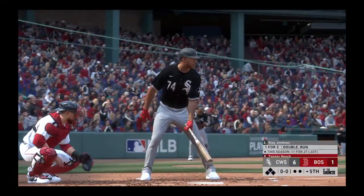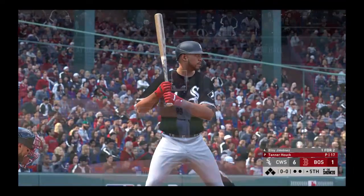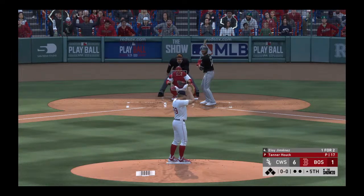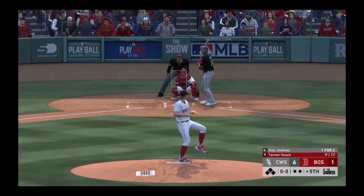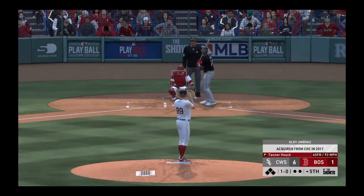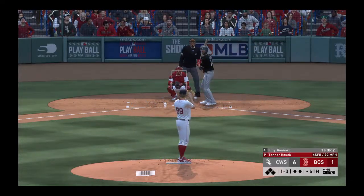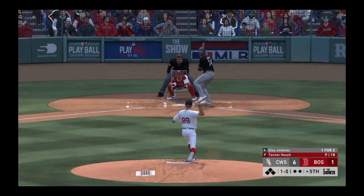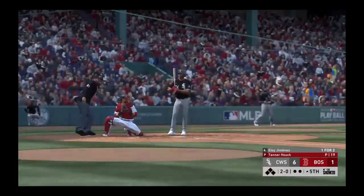All set for the start of the inning, and up next, the exciting Eloy Jimenez. The left fielder, Eloy Jimenez. He's ready. Here's the first offering. Way inside with that one. A pretty easy take there. First 2 pitches off the mark here.